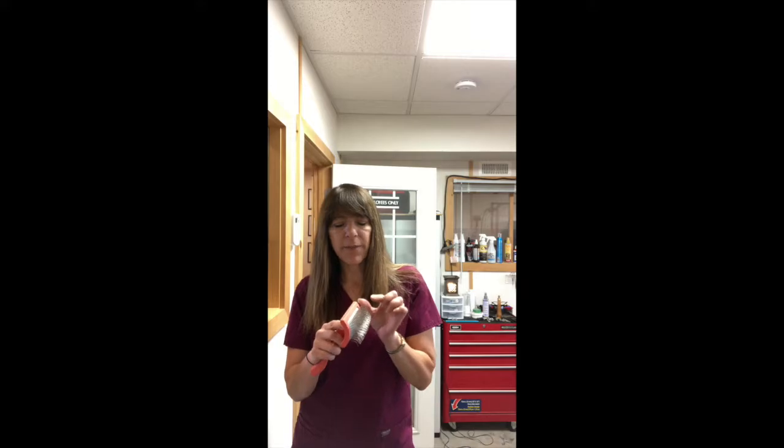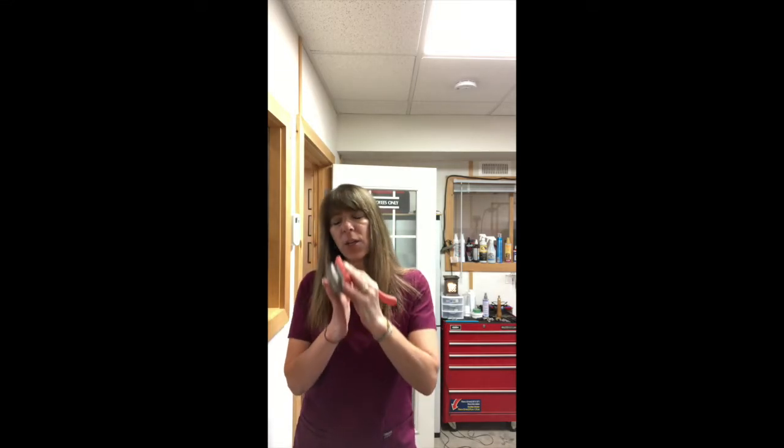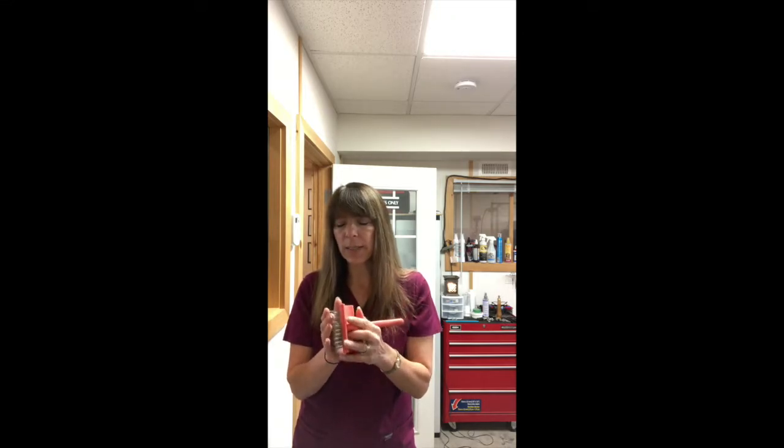It doesn't mean it's going to work for your Doodle. One of the things that I love about this brush is the fact that the pins are so deep. It's going to get right down to that skin and separate the hair. So when you're using this brush, you're going to be going into the coat and dividing those curls. So we're not raking down the dog's skin. We don't want to hurt the dog. Fortunately, the coral brush is a nice soft brush, but we still don't want to rake down the skin of the dog. But this is a definite must.